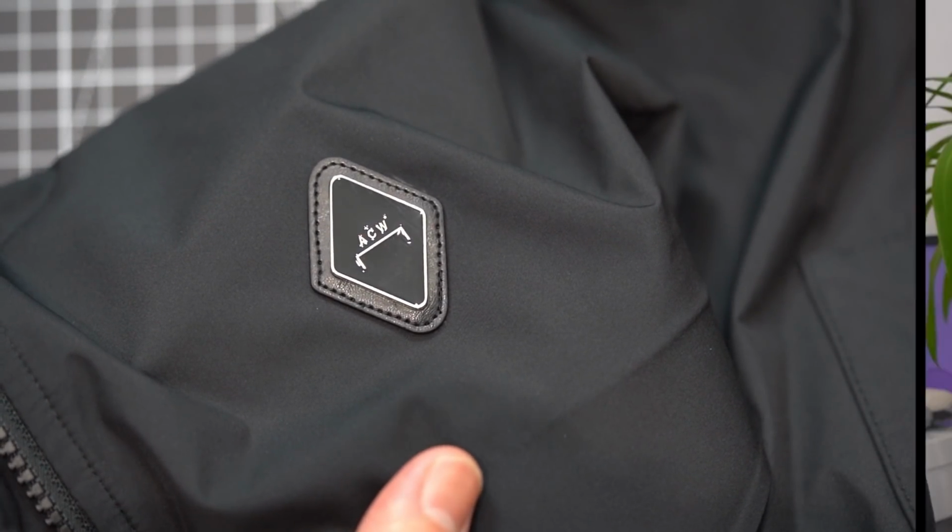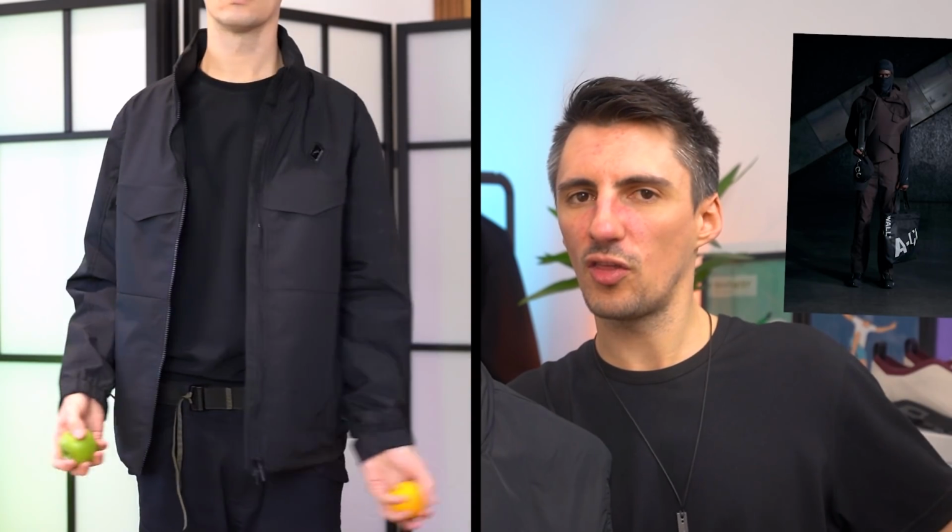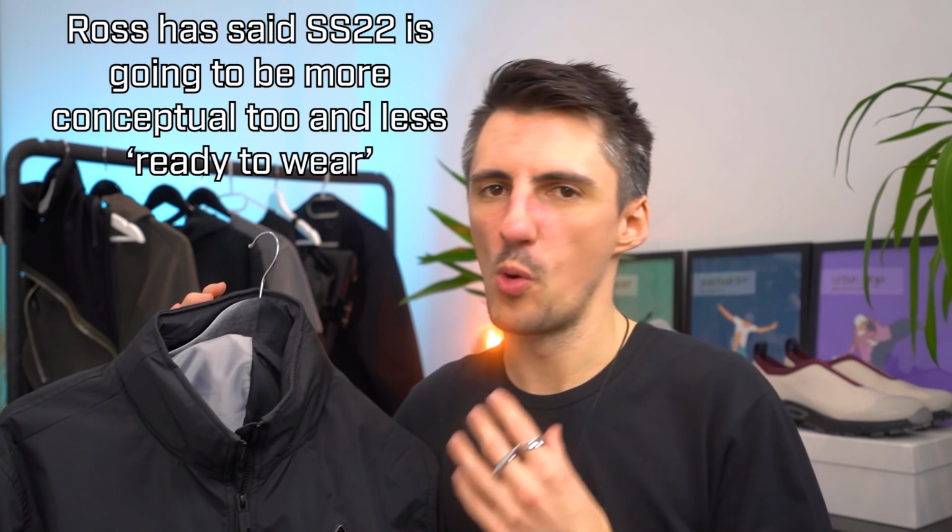The thing that I quite like about this A Cold Wall Essentials line is that it really does embody some of that brand spirit and some of the brand's DNA with some of those interesting design touches, but still keeps it to an overall extremely wearable product. You really do feel like you've got a little bit of the more experimental Samuel Ross stuff in something like this. Perfect if you really appreciate that stuff, but maybe don't want to venture into wearing those more conspicuous items yourself.